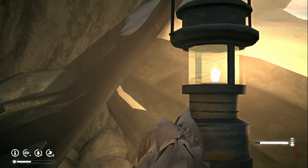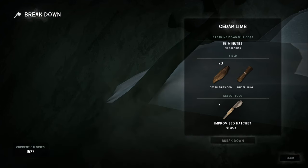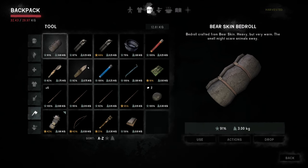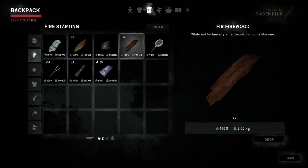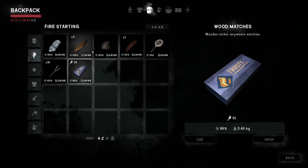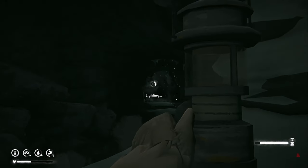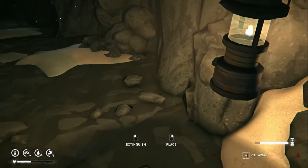Let's turn this off here. Let's chop this thing up. It's gonna take an hour. There we go. Drop that tinder plug. This pack is getting kind of heavy. There it is. Two of them. Well, we're coming back with a decent amount of wood, so that's okay. What's that now? 32. Okay. There we go. All right.